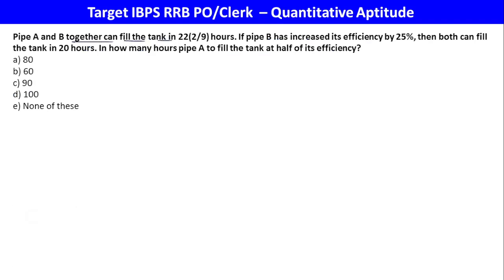Pipe A and B together can fill a tank. If pipe B increases its efficiency by 25%, then find the time taken in how many hours. When A and B work together, let A's efficiency be A units and B's be 4B units, because 25% is 1/4, so the value increases by one fourth, giving 5B units. With a 20% efficiency increase it takes 20 hours, right?